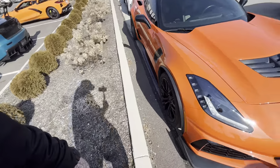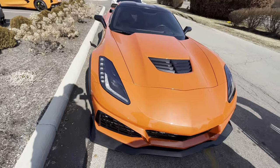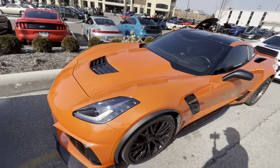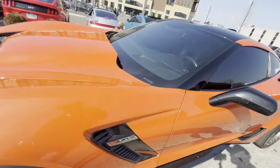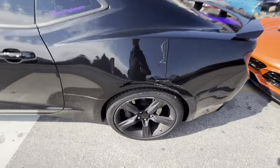Oh my god. This thing. Nasty, man. This thing is crazy. You see it? C6 supercharged. You see it? We got another Camaro. Ooh, somebody scuffed him. That'd have been a beatdown.